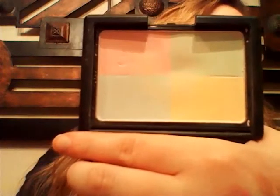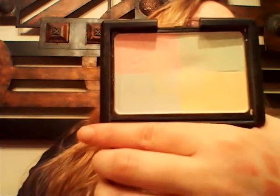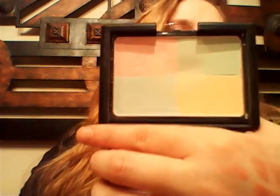Okay, my favorite kind of underdog product from the drugstore is the e.l.f. Complexion Perfection Powder. I use this after I put on my face primer and before I apply the rest of my makeup. It's just so good for evening out your skin tone. This is the second one I've gone through. The first one I had absolutely nothing left of. This is a really great product. I don't hear enough hype on this one.